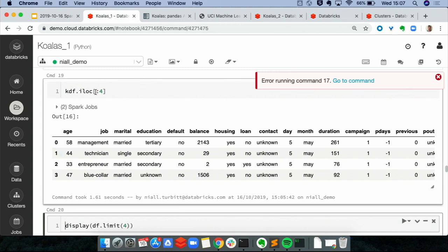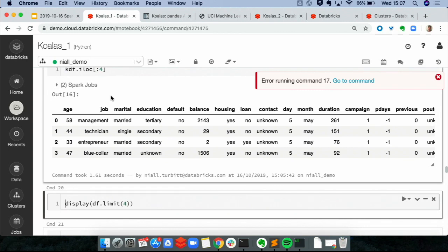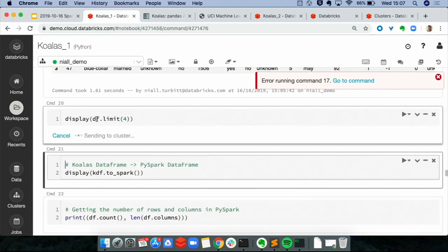Correct. So this is a Koalas data frame that returns. Under the hood, what it's doing is calling like a Spark limit function, whereby, say, for example, I can call df.limit(4).